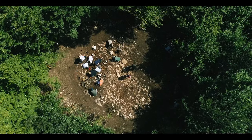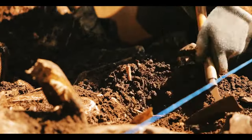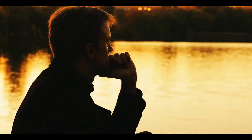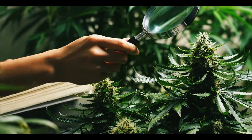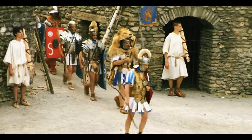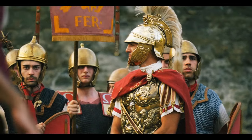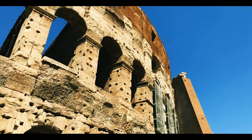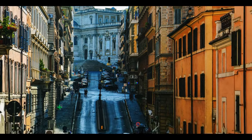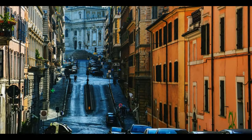Imagine you can spend an entire week digging in the ground, scanning for ruins, and taking photographs of the world's most surreal archaeological sites. Would you be up for it? Grab your magnifying glasses, and let's do some digging. When in Rome, do as the Romans do. Walk around the city stumbling upon ancient history. So you're strolling around Esquiline Hill on a sunny afternoon.